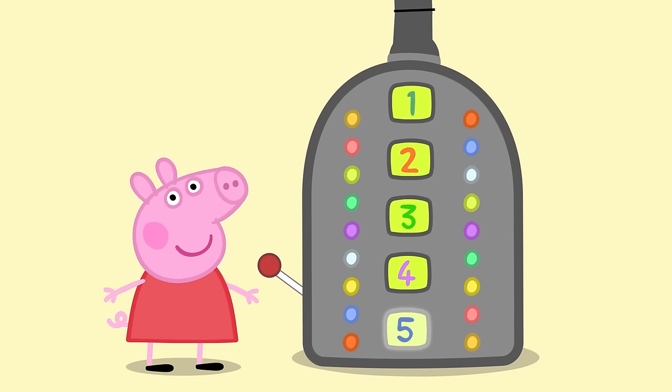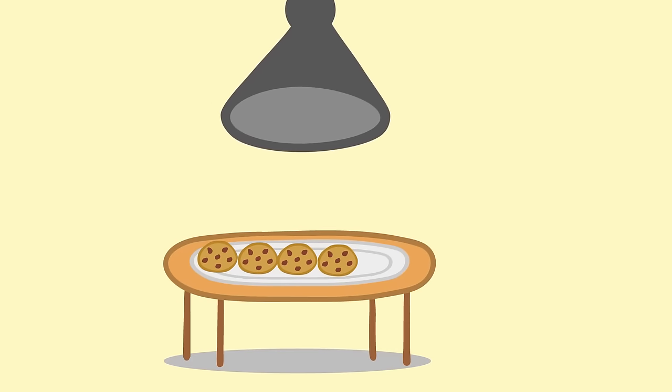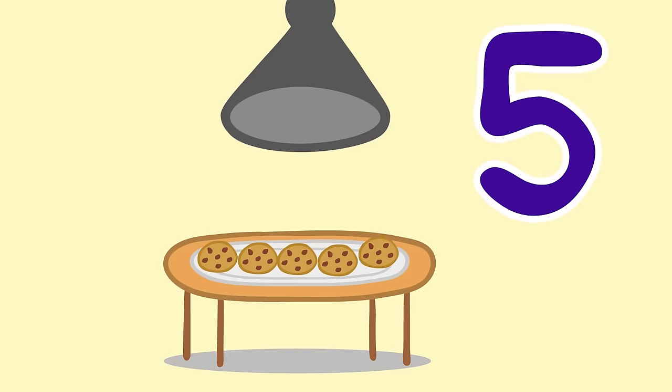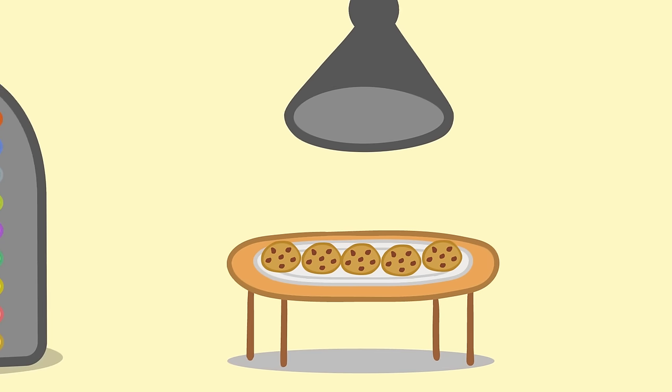That's the number 5. Look at all these delicious cookies. There are so many. Can you help me count them? 1, 2, 3, 4, 5. Excellent counting. There are 5 cookies.